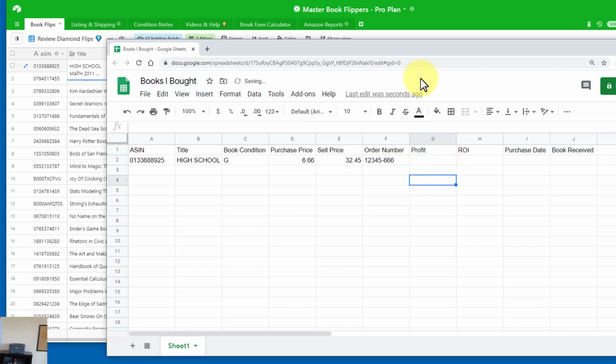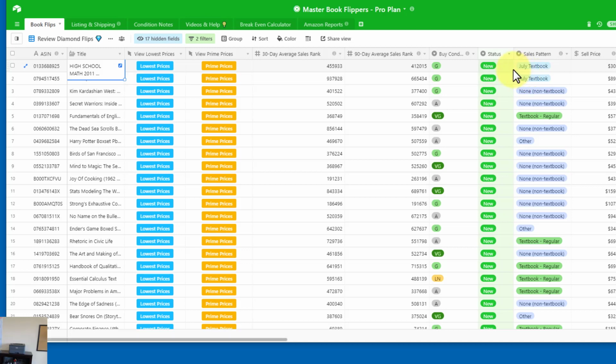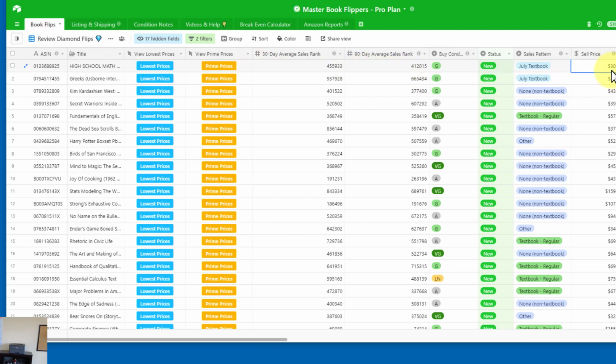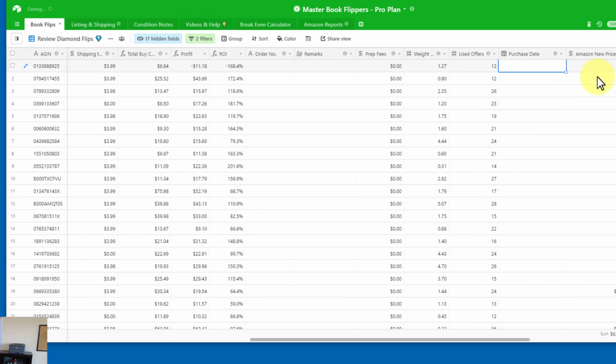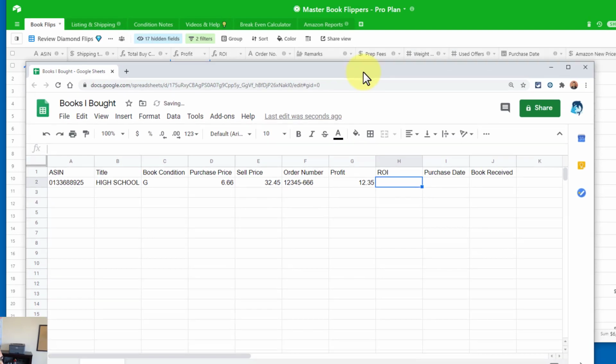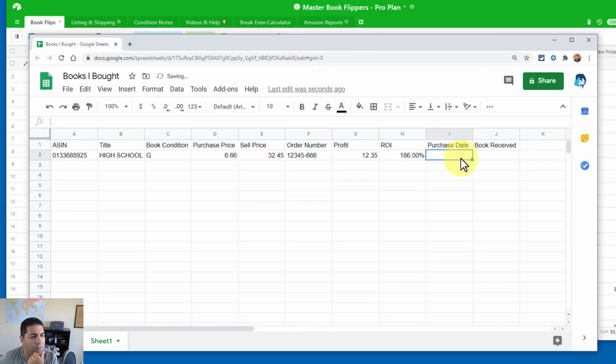Now, profit and ROI, this is at the time of purchase. What was my profit and ROI? So we're going to show you that here. All right, so we're going to change that to $32.45. And by the way, we also can track the prep center fee. Let's say we were paying $1.50 prep center. So our profit here is $12.35 with 186 ROI. So I would put that in here, okay? And the ROI was 186%. All right, and then you'd put the purchase date. Let's say I purchased it on that date. And I'm going to put a book received, I'm just going to write no, something like that.